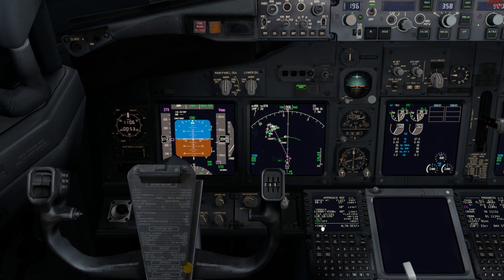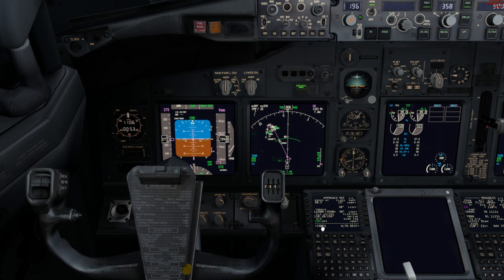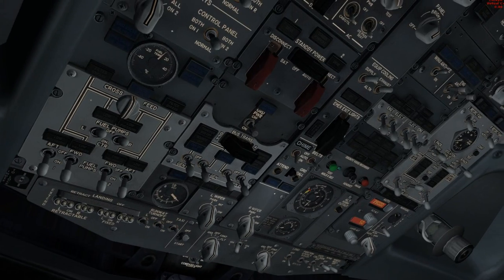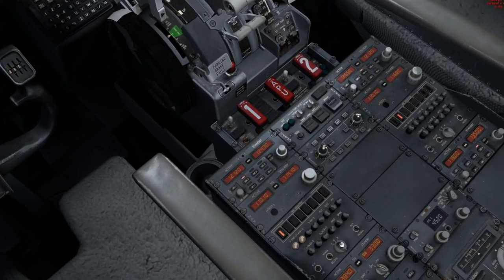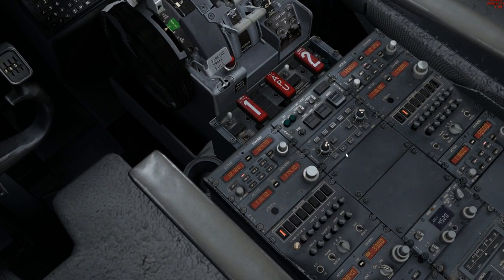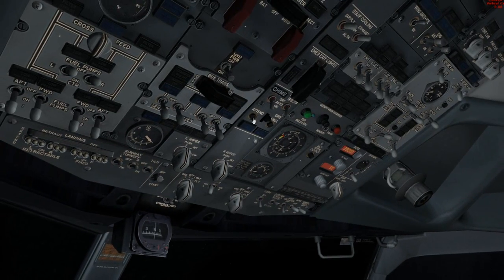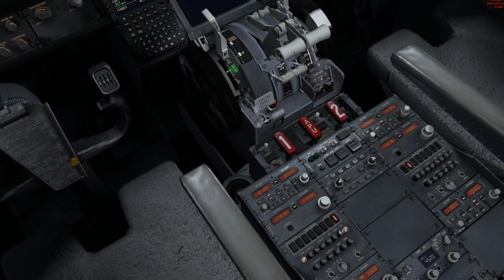Completed the descent checklist. We have IAS and altitude buttons set, and approach checklist coming up at 10. Seatbelt signs are on. Cabin crew, please prepare the aircraft for arrival.